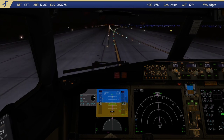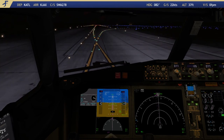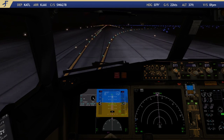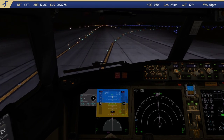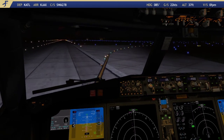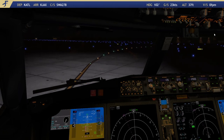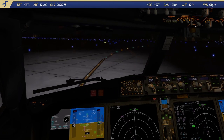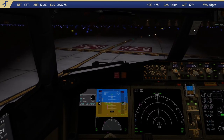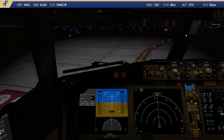Please remain seated. And reverser is closed. Go to the right here. Taxi lights on. Runway turn off lights off. Start switches continuous. APU bleed. APU coming on. Open up the ground map.